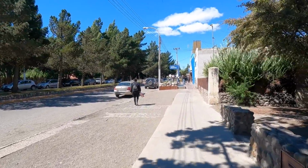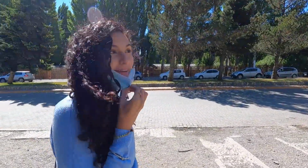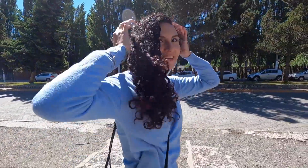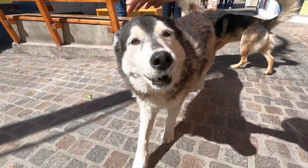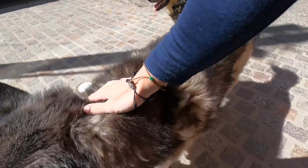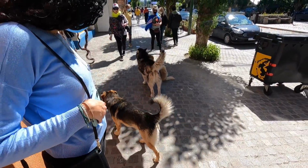This is where you'll get all the banks and restaurants. Man, how windy is it, Cal? Yeah, it's very, very windy. My hair is crazy. Check out this furry dog. Is that a husky? Yeah, I think so. Loads of furry dogs around here.